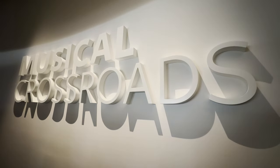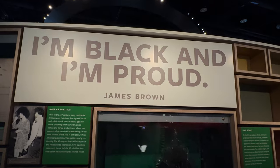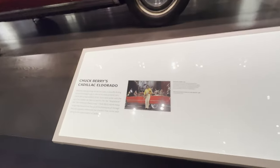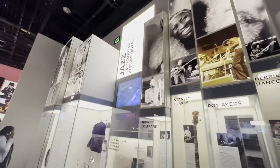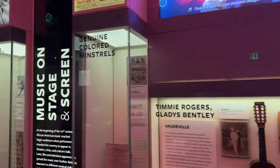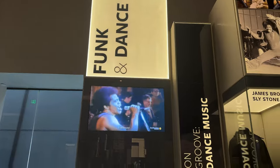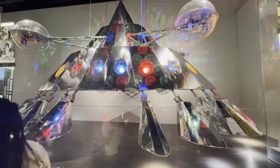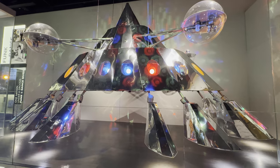The musical crossroads celebrate the various musical abilities and genres that African Americans played an important part in. Here's a Cadillac from Chuck Berry, various jazz artists with displays of their outfits, their musical instruments. It was just so eye-opening. I love this. There was even a Parliament Funkadelic spaceship.